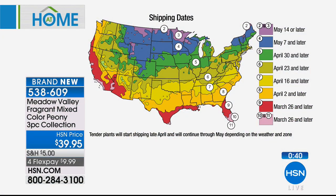Like with strawberries, I read this, it says use an organic fertilizer on there because you're going to be eating them. Absolutely. You don't want to put a chemical thing on there. So they even tell you all the information that you need. Of course. $39.95.